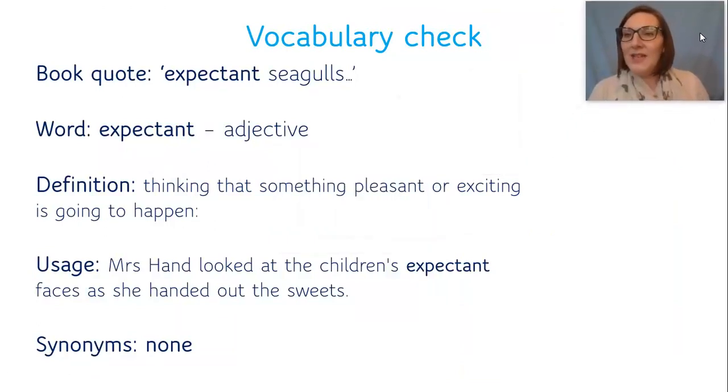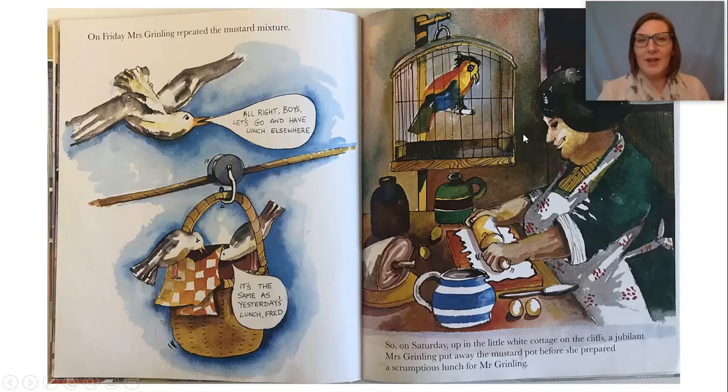Now, I've used the word here for our vocabulary check. Expectant. Expectant seagulls. Now, expectant is an adjective again. The definition of expectant is thinking that something pleasant or exciting is going to happen. Mrs. Hand looked at the children's expectant faces as she handed out the sweets. Now, this has no synonyms, so we can use that word another time as well.